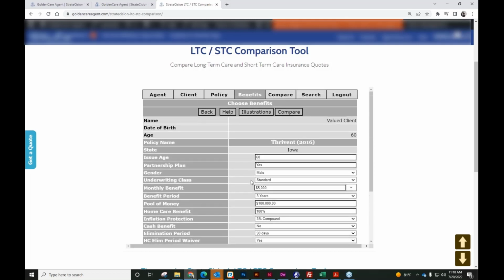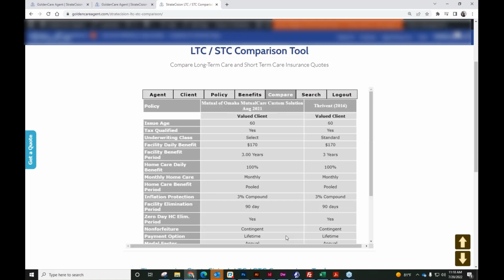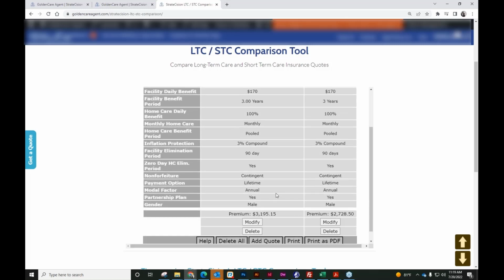When I am satisfied with the elections for this company, when you hit compare, it will put this quote up side by side against the previous quote. For single individuals or married couples where only one person is applying, this tool does allow you to quote up to 6 side by side.